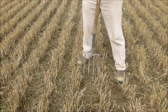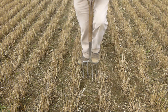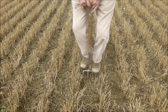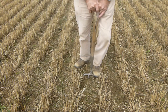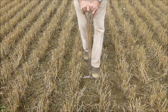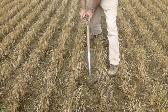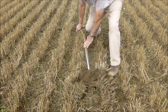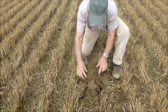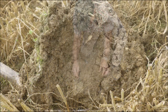With the fork I can run across this profile and detect where wheels have been, and this is an area where there have been wheels. You see, although the soil's quite moist, it's quite difficult to get this fork in, and we'll see what the soil looks like when it comes out. Quite difficult to dig out. Then you'll see here an area of quite significant compaction across here particularly. I'll show you a still of that in a moment.